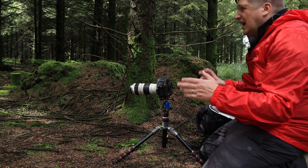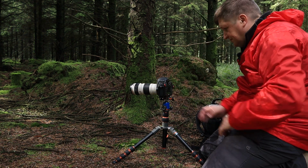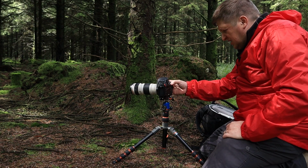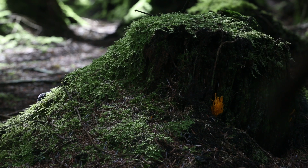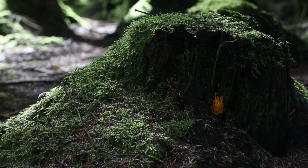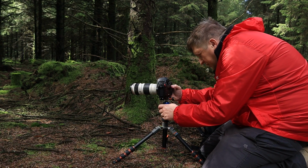Now, what I might end up doing with this shot is, it's quite bright at the moment. As you can see, you've got quite a lot of light over here, but not that much light on the actual mushroom itself. I'm going to poke with this stick. Pop it back in.